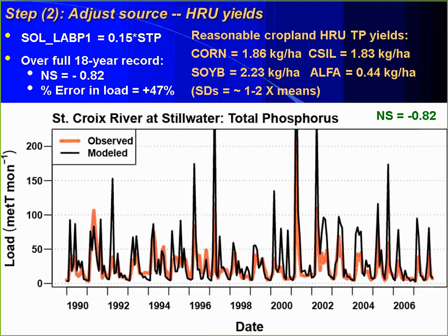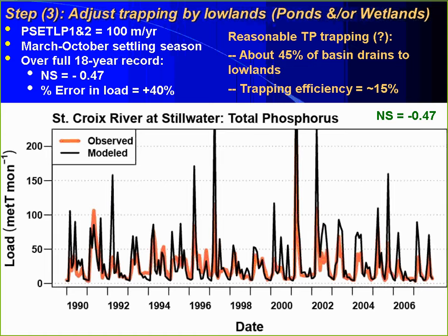Next thing I did was turn on trapping in the lowlands, in the wetlands, the ponds and wetland features. That trapped another, I guess, 10% more or less, 7% more like that. Still got 40% too much load. I still need to trap more. I turned on trapping in the lakes. That got quite a bit more.